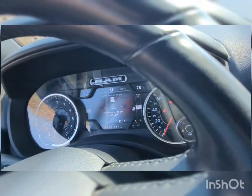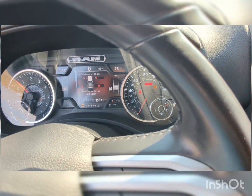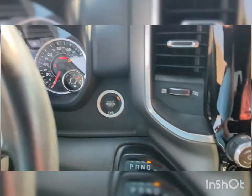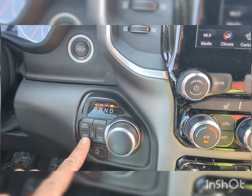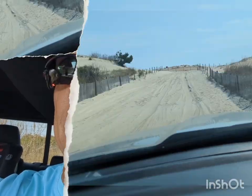Okay, so one other thing I wanted to show you here too, four-wheel drive high, okay? You don't need the low. That's a little bit too much torque. You're gonna spin the wheels too quick. So four-wheel high works fine in this 5.7 liter 1500 Ram. Does a great job. Also turn off the traction control. Okay, so let me turn this around so you can see it. So got the four-wheel drive high, got the traction control turned off right there. We're in 4x4 high right here. And we should be good to go. So let's get out on the beach and see if we can catch some fish here today.